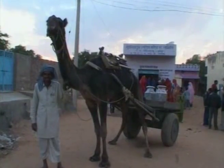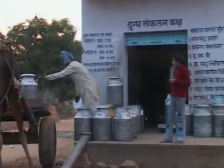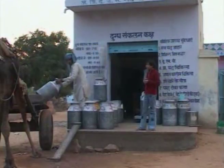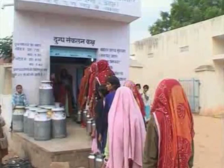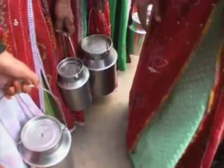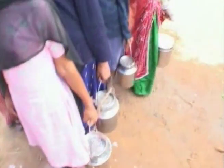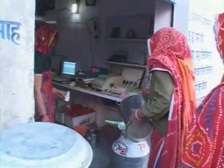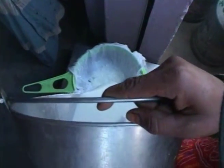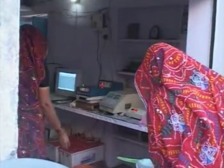This camel cart has brought milk that has been collected from various sub-centers. Milk Collection Center is a basic unit of procurement of milk in the organized sector. At this society, the process of collecting milk from various producers begins. The milk is to be collected in a can. This can is placed on a weighing machine that is connected to a computer.